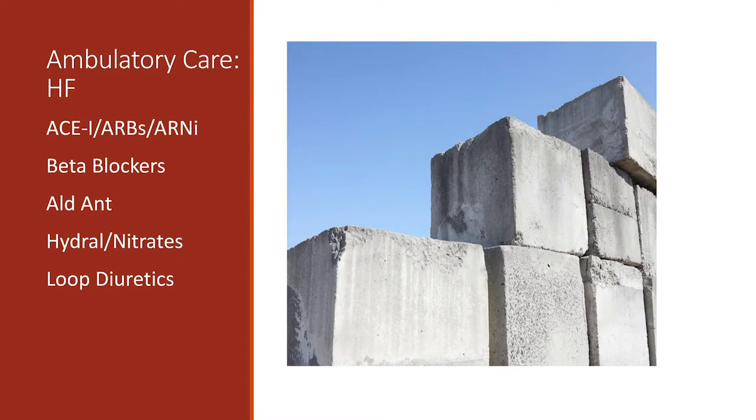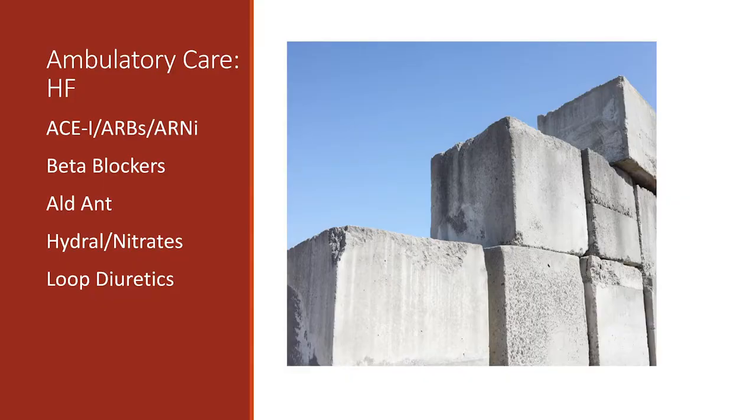Likewise with beta blockers, if our patients have any sign, or if it looks or smells anything like right-sided heart failure, we're really reluctant to start that beta blocker. If we do, we start it at a very small dose and we keep a very close eye on them. That's not to say that we don't get there. We do, but we do so cautiously. Aldosterone antagonists, hydralazine, nitrates, etc. Same old heart failure, same thing.